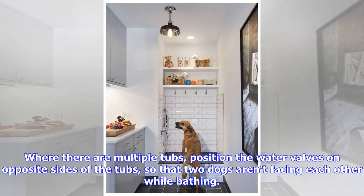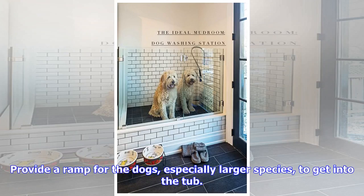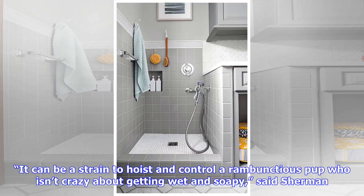Where there are multiple tubs, position the water valves on opposite sides of the tubs, so that 2 dogs aren't facing each other while bathing. Helps avoid conflict, said Hembry. Provide a ramp for the dogs, especially larger species, to get into the tub. It can be a strain to hoist and control a rambunctious pup who isn't crazy about getting wet and soapy, said Sherman.